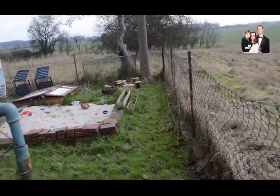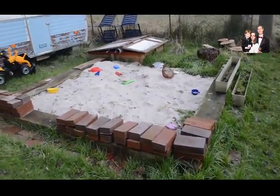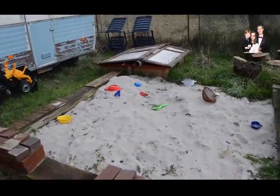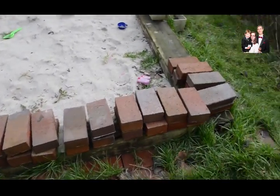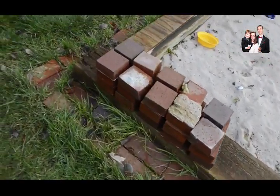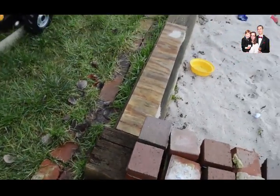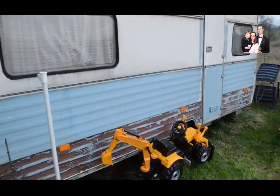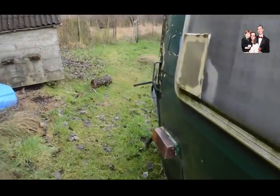Okay, show this real quick. The sandbox, because it's now winter, so it doesn't look its best. And all those bricks, they go on the ground in the spring. And we have time to do that as a little path. The old caravan we will hopefully destroy at some point, since it's pretty much rotten.